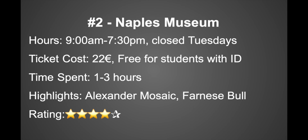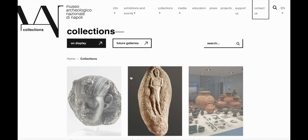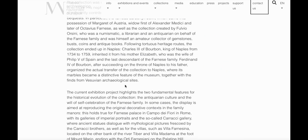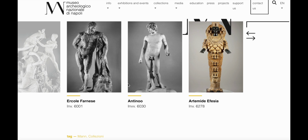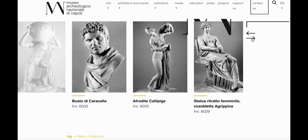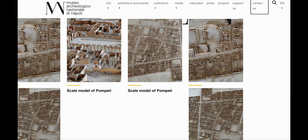The next one is going to be the Naples Museum. Now, it comes at a cost of 22 euros. It'll take you anywhere from 1 to 3 hours. And this has an incredible collection. You have the Farnese statues, and a lot of these sculptures are very large, very impressive. In addition to that, you've got the mosaic collection here, the most famous one being that of Alexander the Great and several others. You also have a nice scale model of Pompeii.